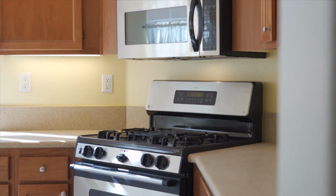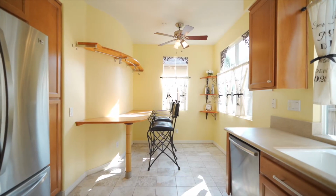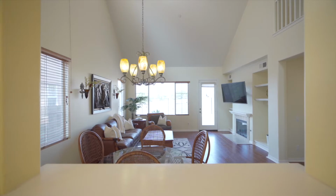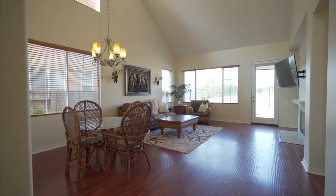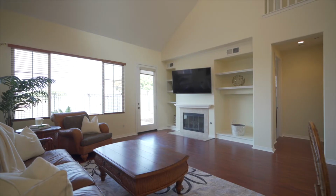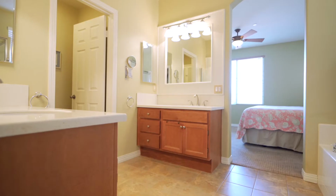The kitchen is highlighted by built-in bar seating, stainless steel appliances, and opens to the family and dining room. The primary bedroom is located just off the family room and offers dual vanities and a huge walk-in closet.